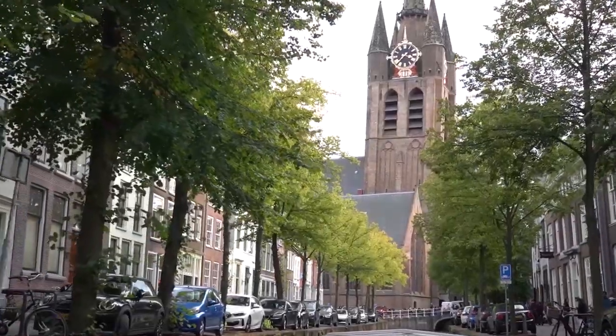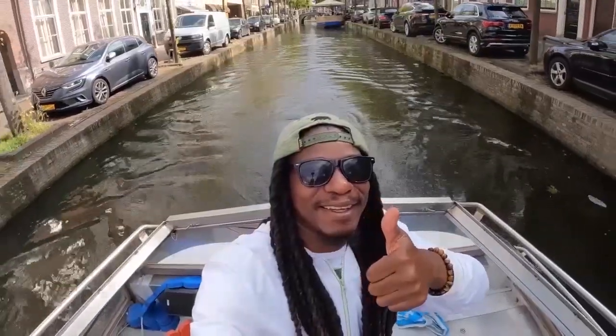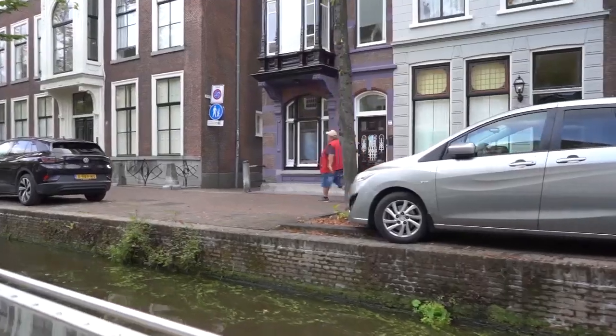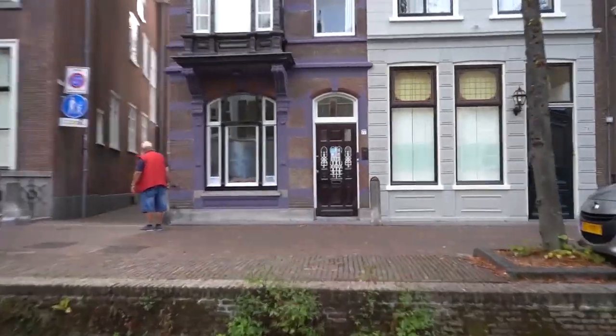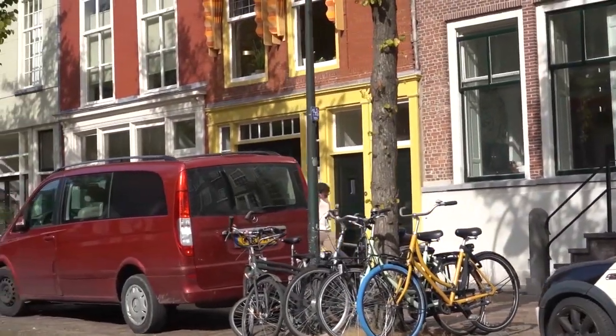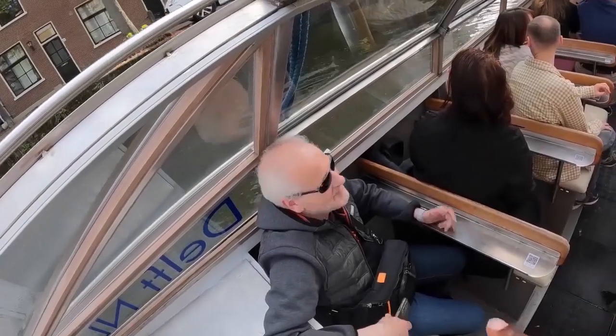Rondvaart Canal of Delft. It's more than 1200 years old. There on the right you can see a house with purple stripes, number 77. This is the only house in the city center with a balcony at the front side. So there used to be a third window, but because these people couldn't pay their taxes anymore, they closed it.